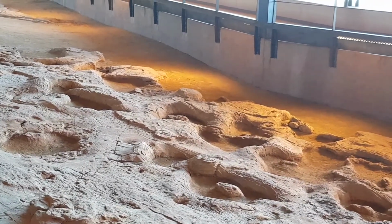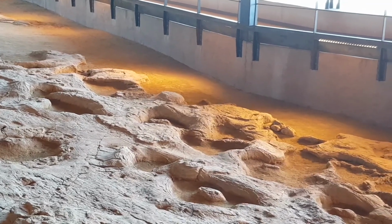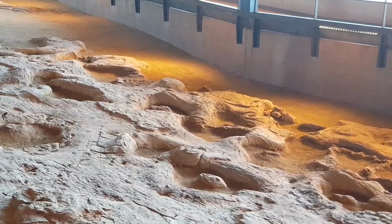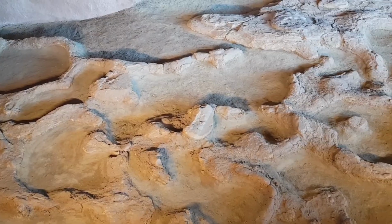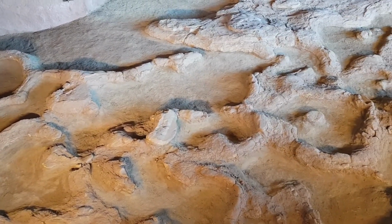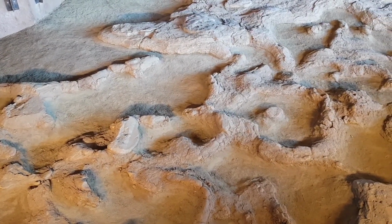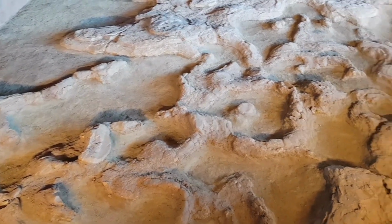Now, is a fossil you can hear? I can imagine these sauropods pushing and squelching their way through this mud and making all sorts of fun things in this flooding. Like I said, these were not found up here. They were found down on the plains in the paddock at the Dinosaurs Museum.